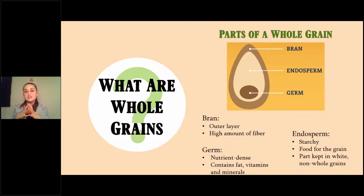If we move one inwards to the tannish area, that's the endosperm, and that's the starchy part of the grain, and that serves as energy or food for the grain when it's growing. But fun fact, the endosperm is the part of the grain that white grains or refined grains keep, and these white grains remove both the germ and the bran. So that's why some of these white grains are lower in fiber, because it removes both the bran and the germ. And so, wrapping it up, getting to the germ, that little circle that's a darker brown color, the germ is nutrient dense because it's high in a lot of really good fats, vitamins, and minerals.